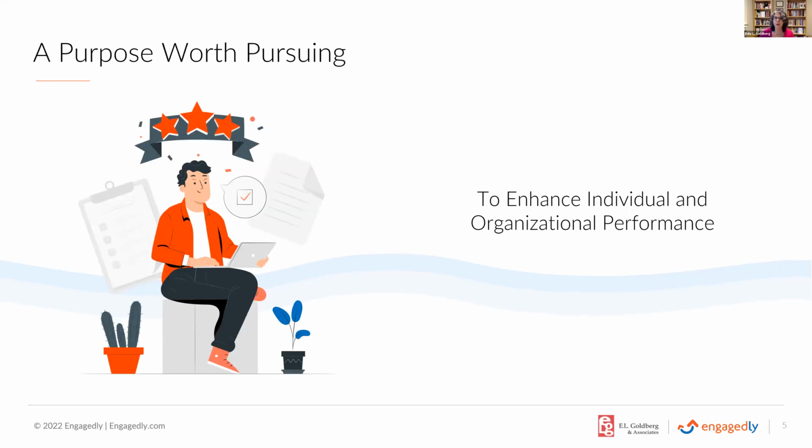I propose to you that the real purpose worth pursuing in what we call performance management today is to improve individual and organizational performance. That should be your singular focus. Through that lens, performance management helps us translate strategy and organizational priorities into individual priorities. And it provides direction for employees to align their efforts to the goals and objectives of the company.